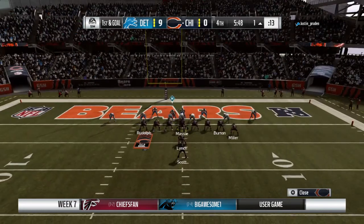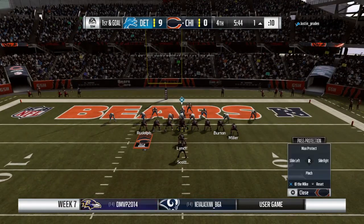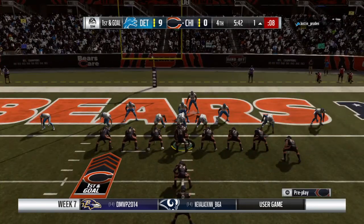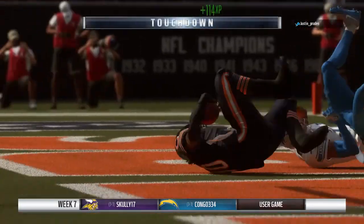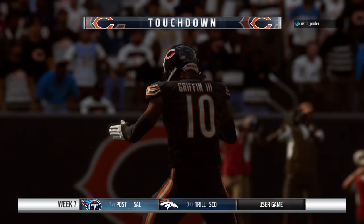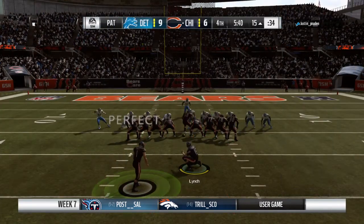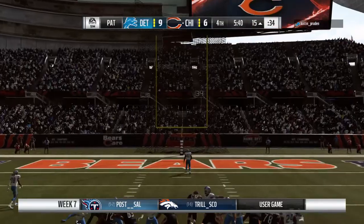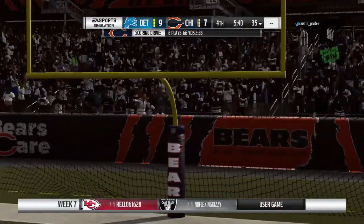They come out here in the eye. Under. Two jet. They'll try to sneak with Griffin. And he's into the end zone. Touchdown, Bears. RG3, his 2nd touchdown on the season. And the Bears draw a bit closer. And he knocks it through.